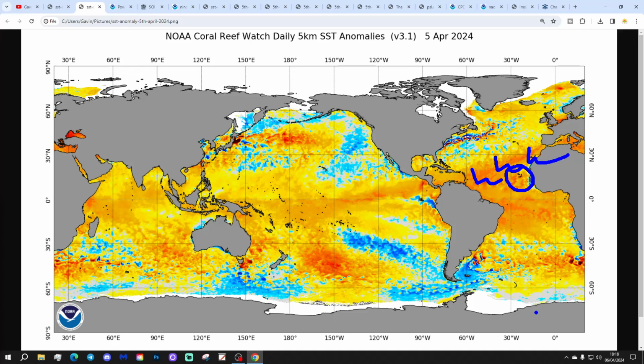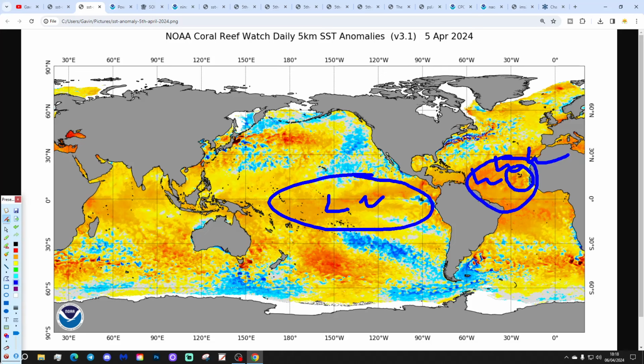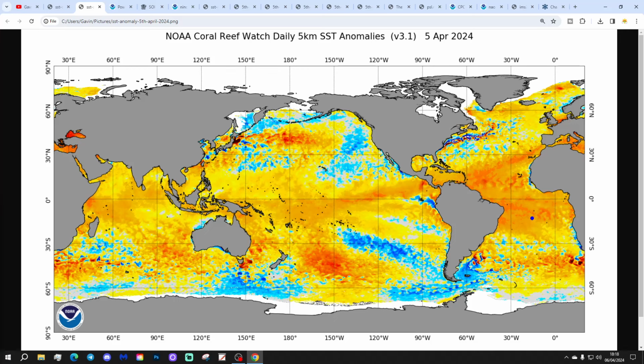If that carries on over the next few months, and I don't see any reason why it wouldn't, then we could be in a bit of trouble, especially if we start getting La Nina going through here. If we start getting a La Nina cold event through there, along with these warmer than average sea surface temperatures through here, then we could see a lot of hurricanes. We may well have our first hyperactive hurricane season.